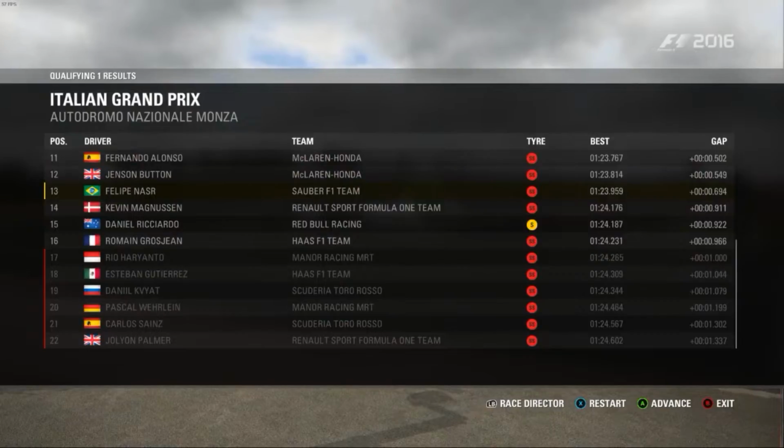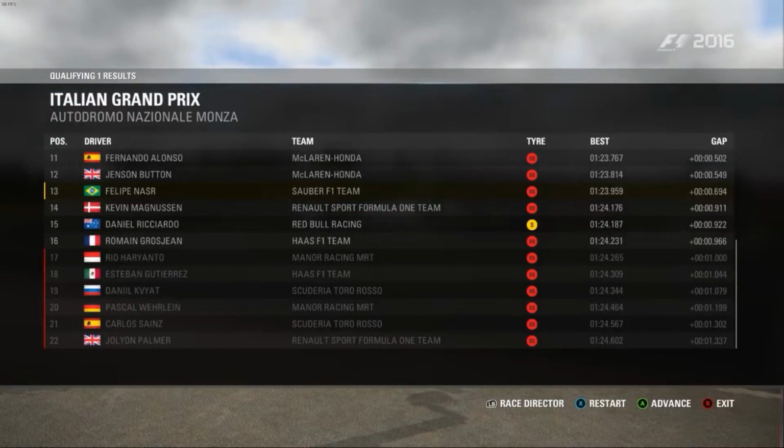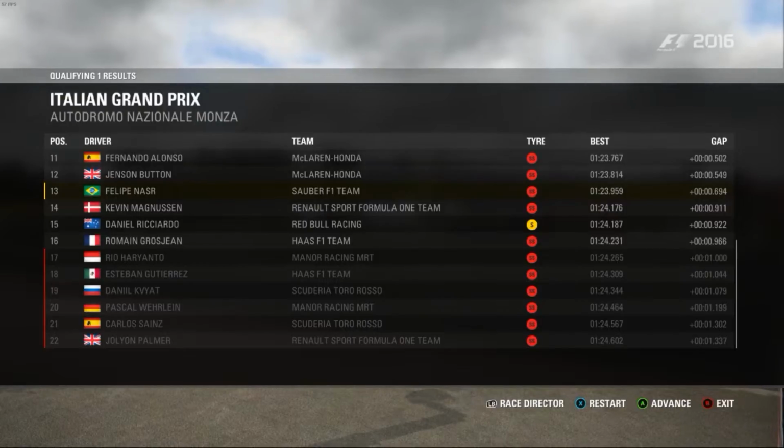No major shocks, apart from maybe Carlos Sainz, our new rival, is out in 21st, but both the Toro Rossos really struggling here. But then of course they do have the year-old Ferrari engine, which maybe they're struggling with here. So let's get straight on to Q2.